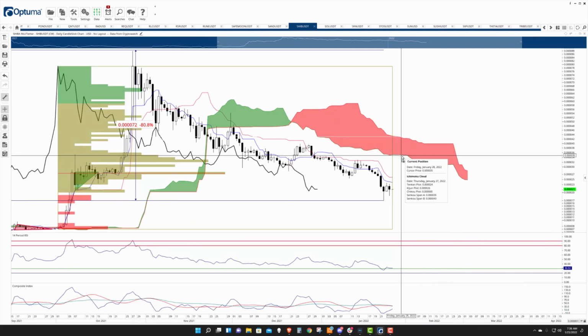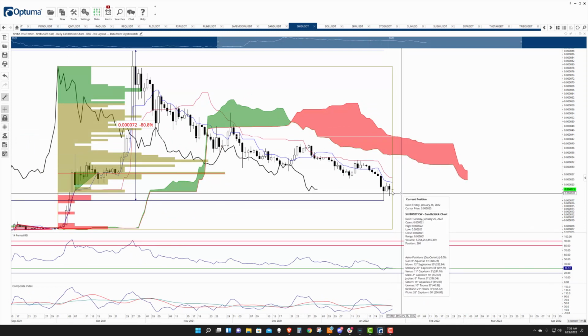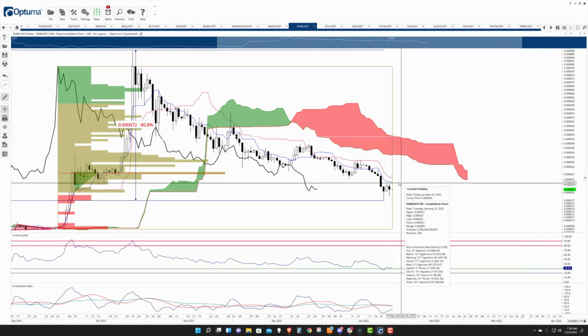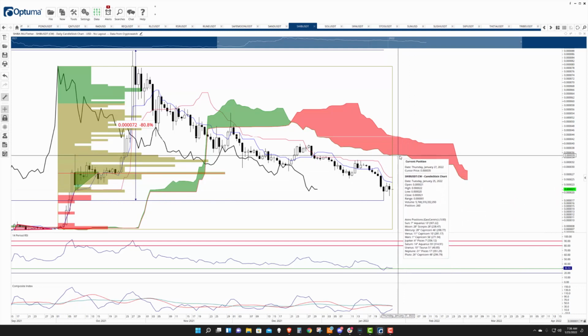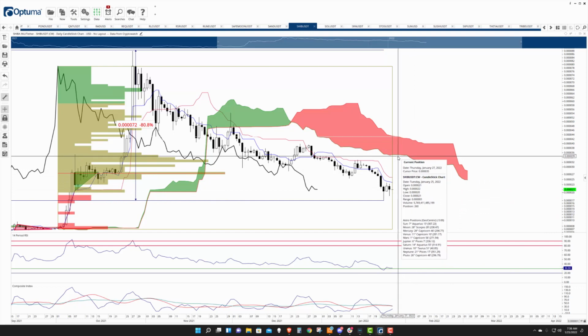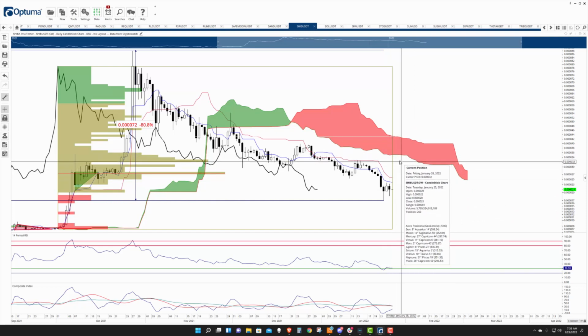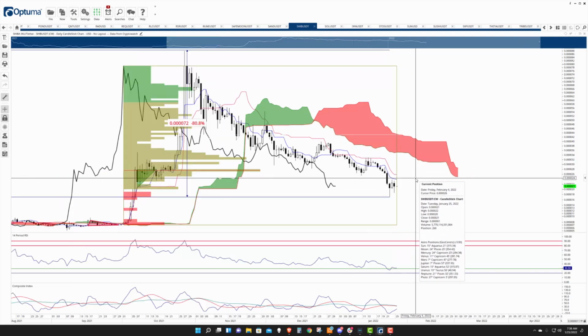Now, the rally doesn't necessarily mean there's a broad trend change, but what we should look for is a pretty strong relief rally, likely to target the bottom of the cloud here between that 34 to 35 zone. Other than that, I really don't see a ton else on Shiba Inu.